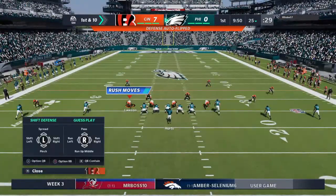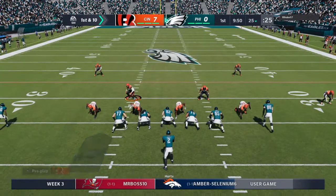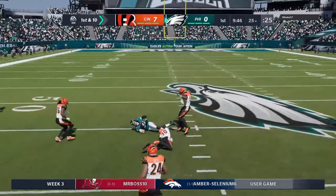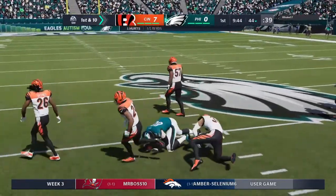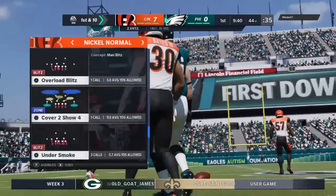Hurts and the Eagles come up here, first and 10 at their own 25-yard line. Out of the gun, he'll throw. And complete to Zach Ertz. And they'll get it up just short of the 45 at the 44. The drive starting play, a good one.